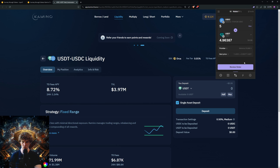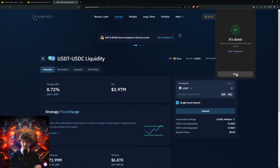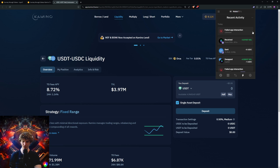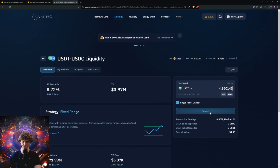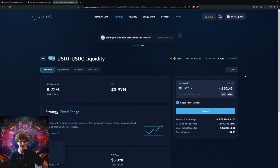Oh no, the swap failed. Looks like we're having some issues on the Solana chain. Okay, there you go. Now let's try this. Let's try and deposit our USDT.